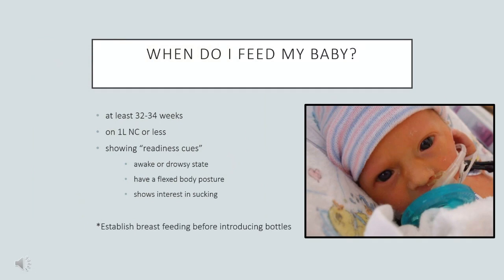Typically, babies start breast or bottle feeds when they're at least 32 to 34 weeks, on 1 liter of nasal cannula or less, and they start showing readiness cues. Your baby will start to show readiness cues before their feeding times. They need to be in an awake or drowsy state, have a flexed body posture, and show interest in sucking. You will notice them rooting or bringing their hands to their mouth.